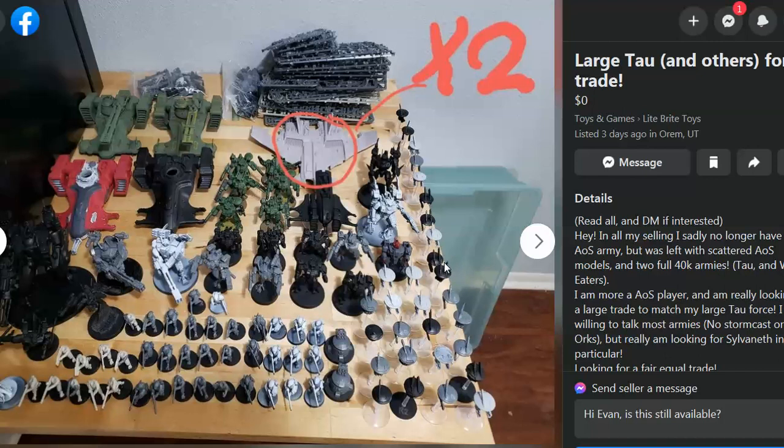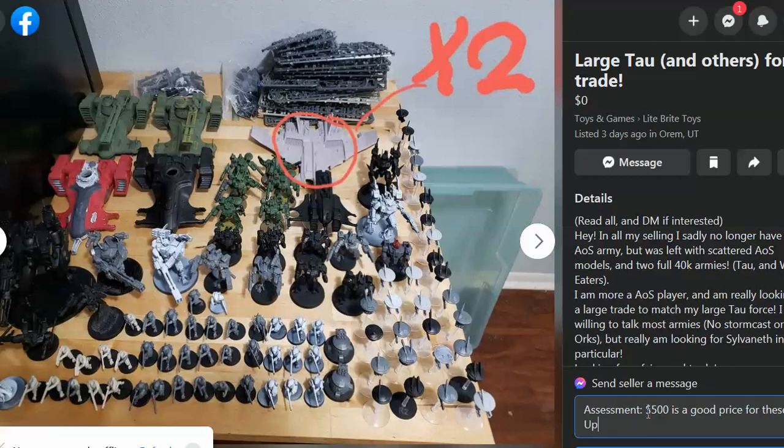And they're in pretty good shape. So a good, no questions asked, no hassle, no-brainer price for this is $1,000. So let's go ahead and message the seller. Assessment. $500 is a good price for these. Up to $750.